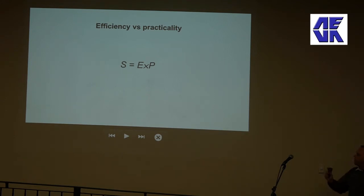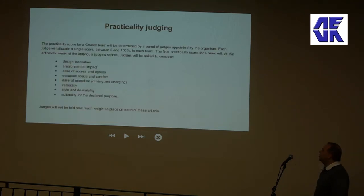And when we came up with this form of scoring, I was expecting a huge backlash from the community. So I prepared a blog post that we were going to put on the World Solar Challenge website, explaining all the details and all the thousands of simulations I'd done. We put this out and there was just silence from the community. So now I get to tell you all about all the thousands of simulations I did. Okay, so this is how we balance efficiency and practicality, but how do we measure these things?